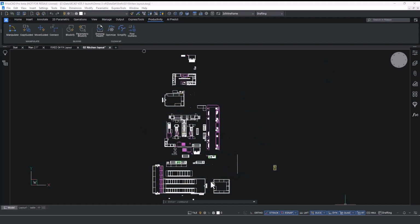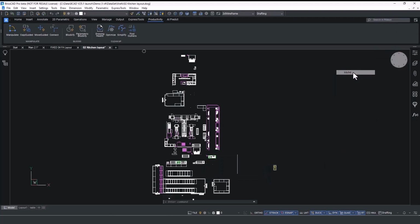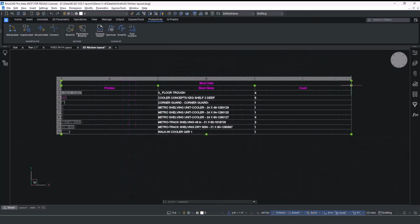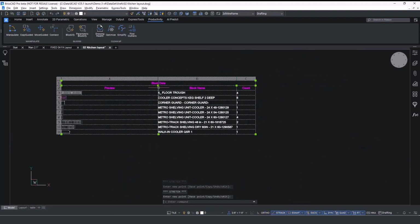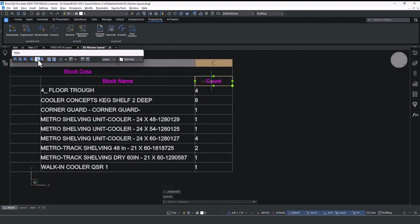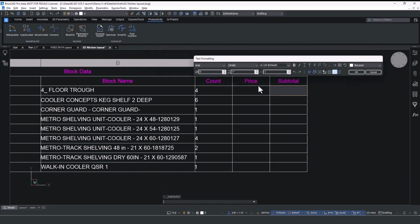Now, here is another drawing from a kitchen consultant that has the equipment layout. Each piece of equipment is represented by a block. We need to count the blocks, generate a table, and add pricing information to the table. Several ways we can do that. Here, I used an AutoList routine that automated the process and creates a fully editable table.